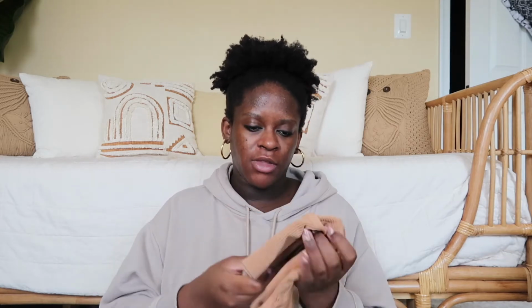I'm actually gonna see if they have more colors just to have at home waiting for me because it's wonderful. And this is not an actual nursing bra, but it's very easy to just pop out a boob.